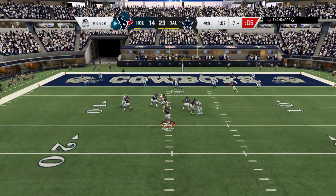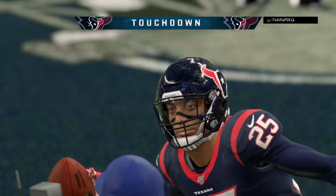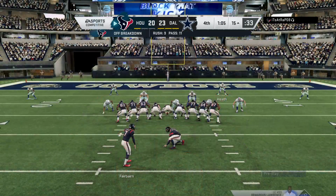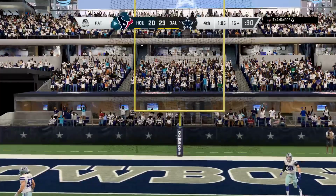Now Watson. And this is caught now for a late touchdown. So hold everything here. This one's not over yet. Okay, game on. Don't go anywhere yet. You got a one-score game now. Probably going to rely on the onside kick coming up. Yeah, they have to. It's not a high percentage play, but it's better than not having a chance at all.